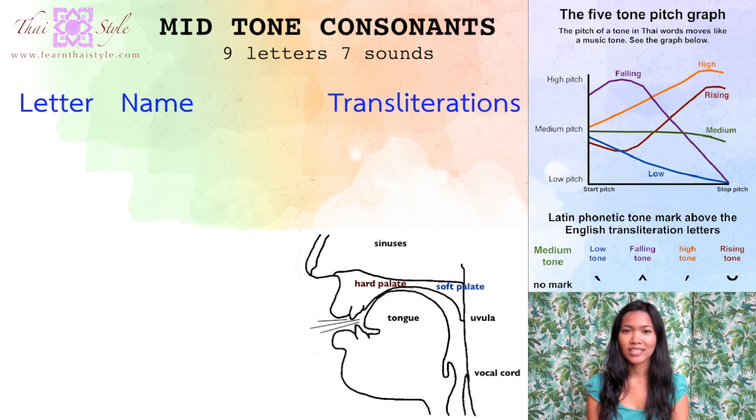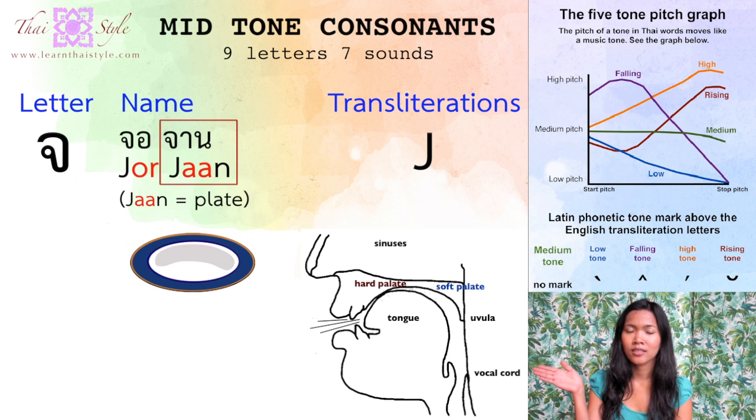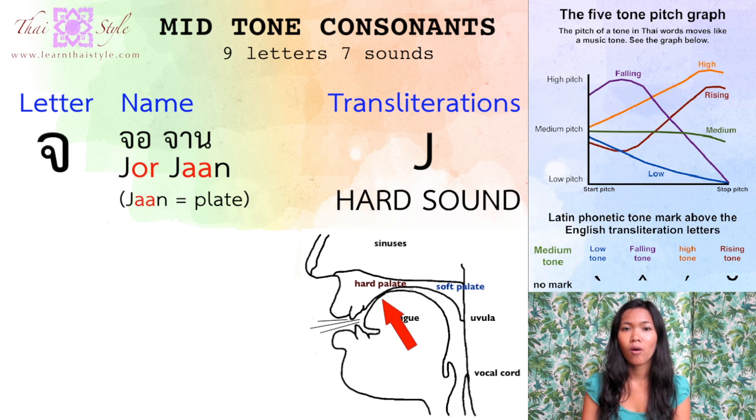The next consonant sound is J, which is jo, jan. Jan means plate. J is a hard sound. To make this sound, lift the front part of your tongue to touch the hard palate quickly to make a striking sound. J. Please listen carefully.